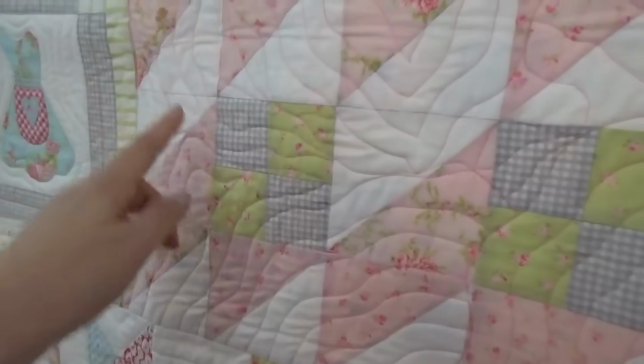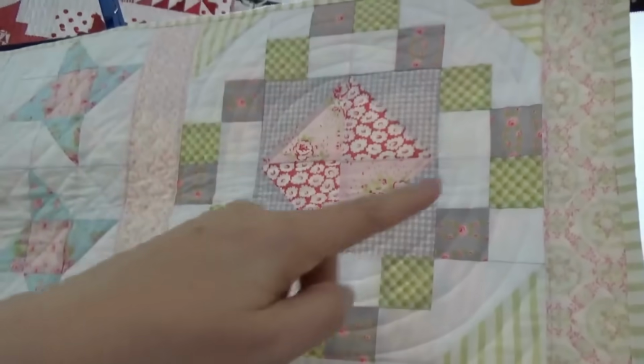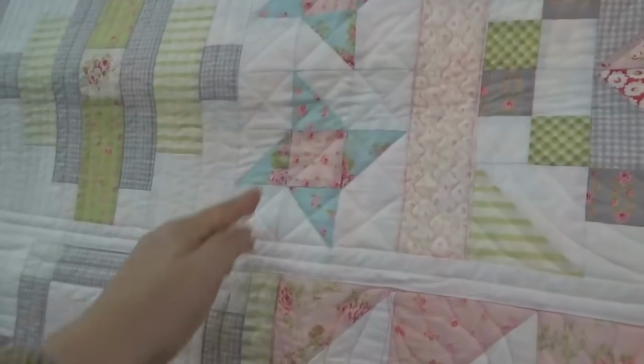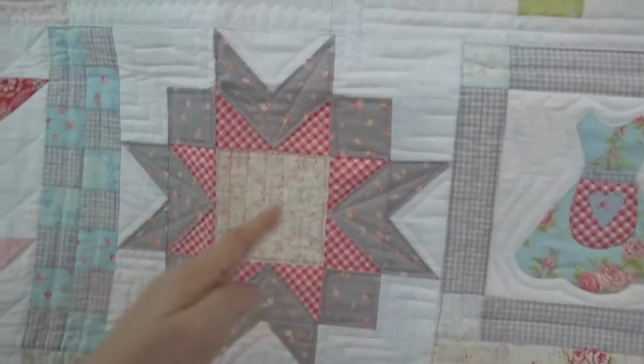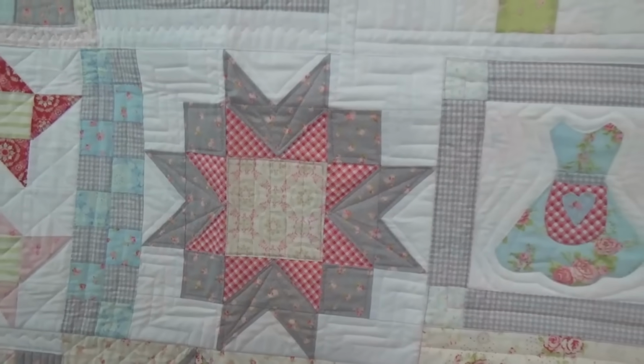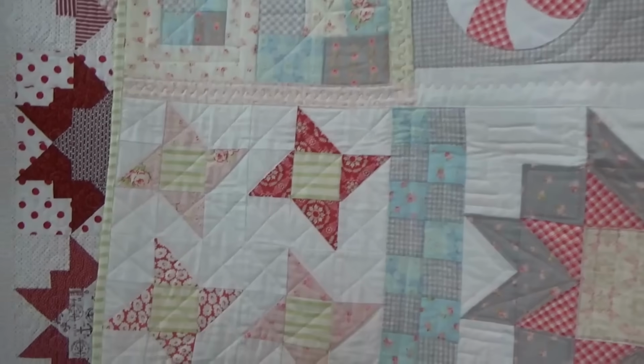So I did some sort of echo quilting. I did like a bullseye round and round for that one. Did cross hatching, did verticals. Here we were outlining the stars. And I was doing all of this with my walking foot. And that was my goal rather than free motion. This was all with the walking foot.